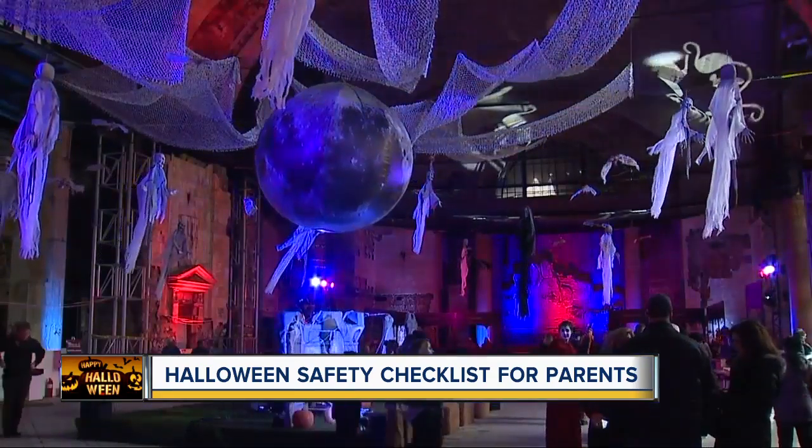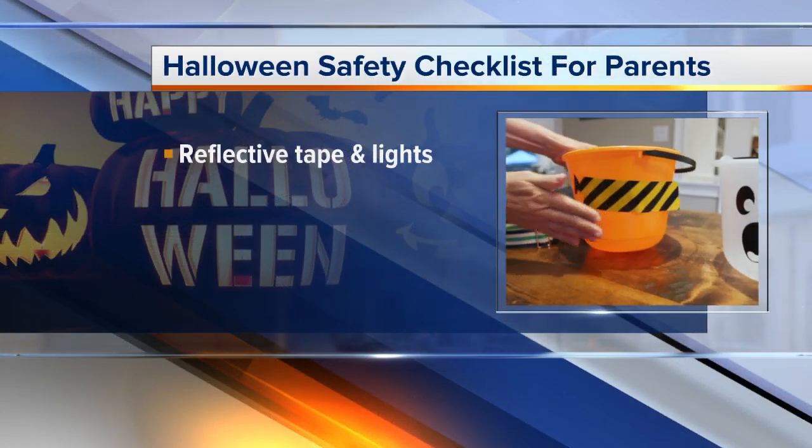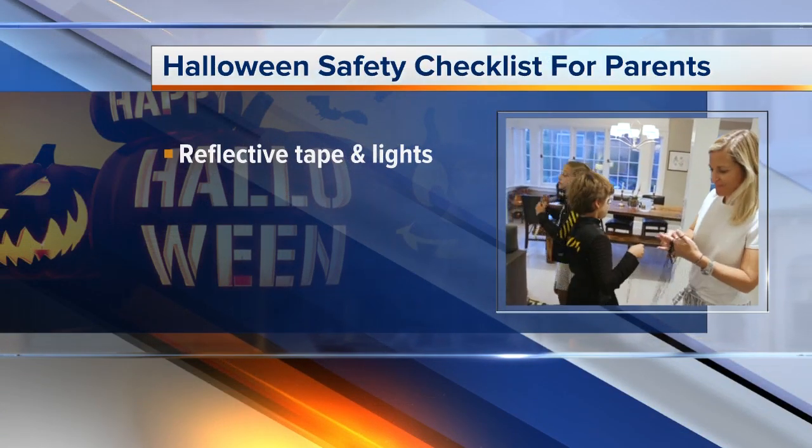But whether you're coming out here or maybe you're just doing the traditional door-to-door trick-or-treat style stuff, we want to give you a how-to list of how to make this safer in 2019 so you and your family can have a nice Halloween. So here's one from the National Safety Council. Consider some reflective tape and lights for costumes. The more visible a child is, the safer they are.